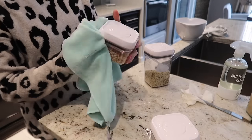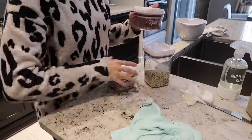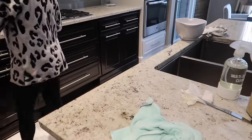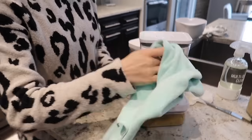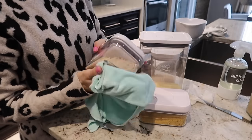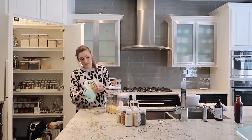Some of these containers, like the hemp hearts that I just wiped off, you'll notice have a scoop in there. It's really handy for me to have certain containers with scoops in them, mostly just the things that I use for smoothies. So I have one in my hemp hearts, and I have one in chia seeds and flax seeds.